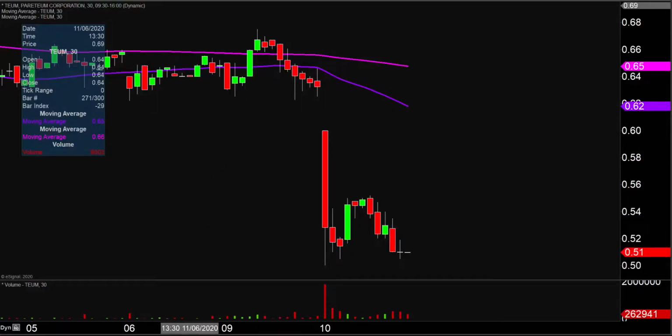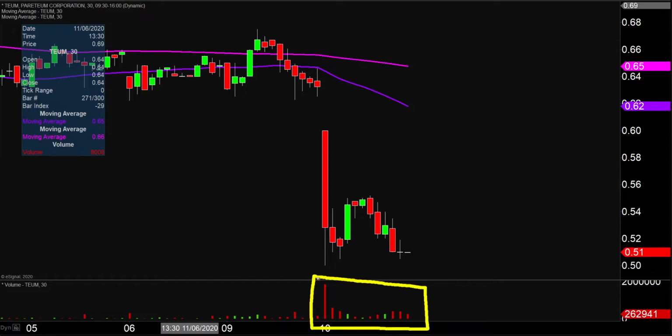Quite the eventful day on this one, not only from the price action standpoint, but you look down here at the volume and well above average volume on the day. So a lot of eyeballs on this one moving forward. So let's map out some areas of support, and then we can talk areas of resistance.